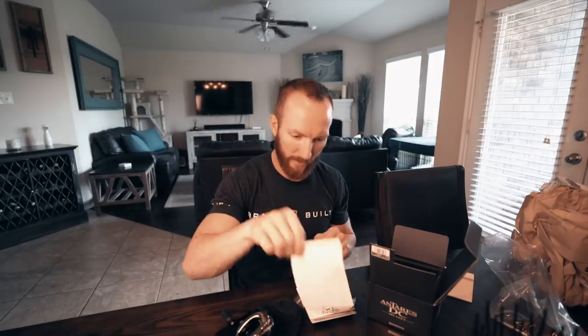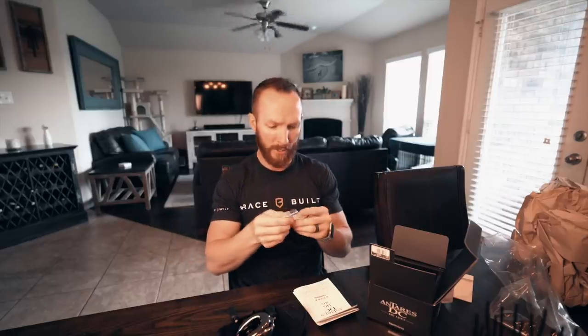Maybe y'all can help me decipher that. Parts name list, I guess. Don't know what these things are. I've never seen these come with any other reel, so I've got some research to do. Apparently, I'm entering a whole new bracket of reel. I don't even know what accessories the thing comes with.